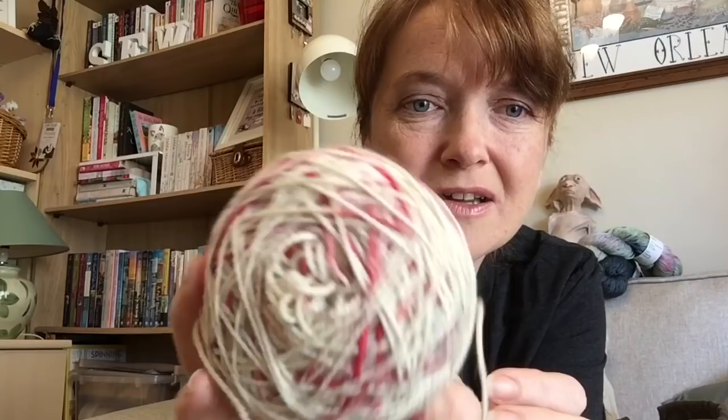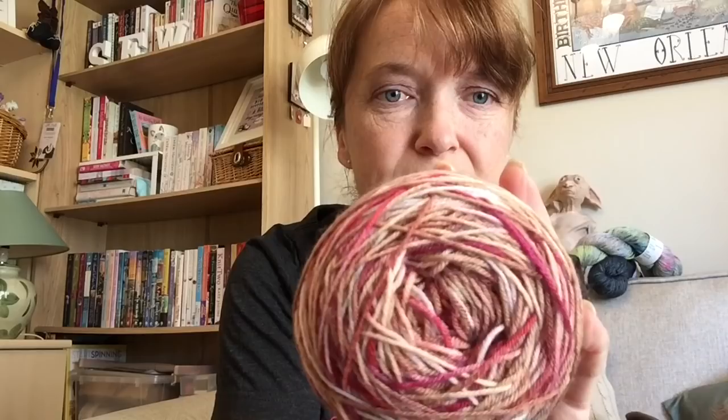The second colour, which is the colour I'm working with at the moment, is Life in the Long Grass. And the colourway is called Treasure again. This is Deep Stash, and it's 75/25 superwash merino nylon. And that's what I'm working this lace section with.